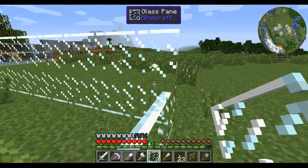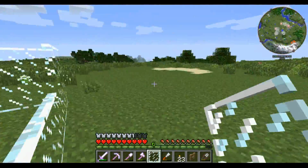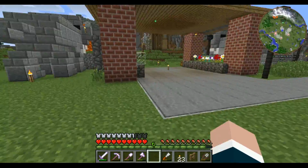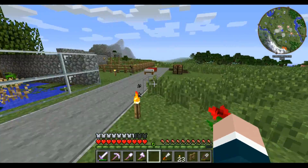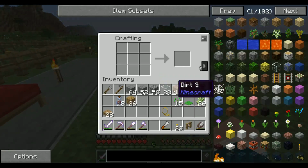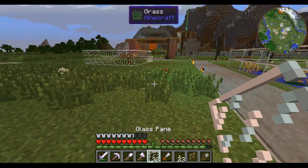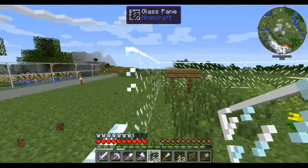So this one, we might have to look at getting a door into this, but then again, the glass probably won't work as well. Get some more glass. So we might put a door in just for the purpose of having a door, but I don't think we'll need it. Because if we want to get in there, we can just fly over or we can just build over it or something like that.